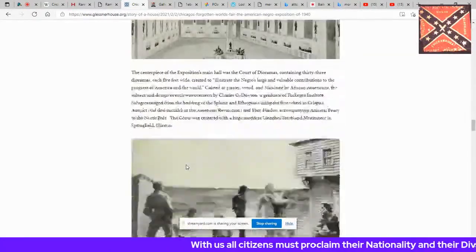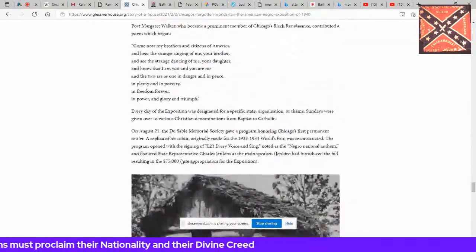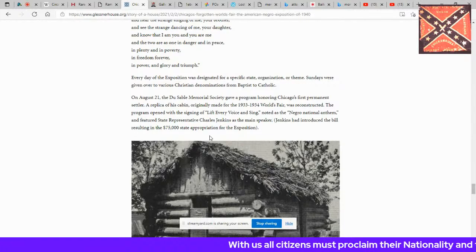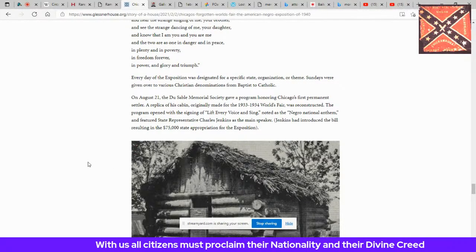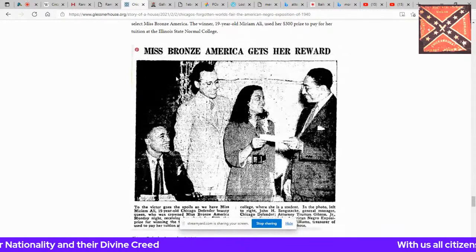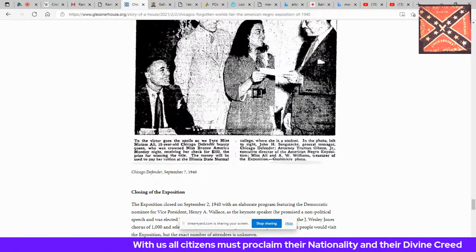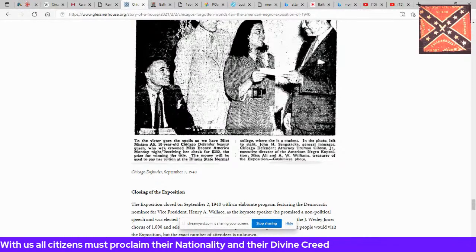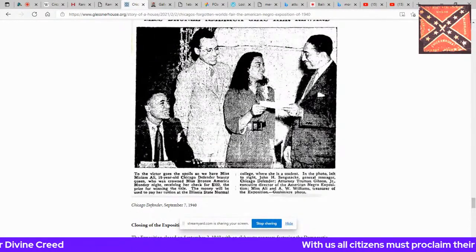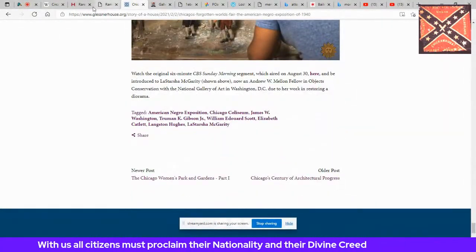So, just the Negro exposition that nobody ever talks about or knows about, where they even had, I'm trying to find, oh yeah, this cabin they supposedly built, supposedly recognizing DuSable. Which is another Masonic lodge, which is a cabin. Now, this is the part that I kind of wanted to get to. Miss Bronze America gets her reward. To the victor goes the spoils, so we have Miss Miriam Ali. So his mother is named Ali for some odd reason.